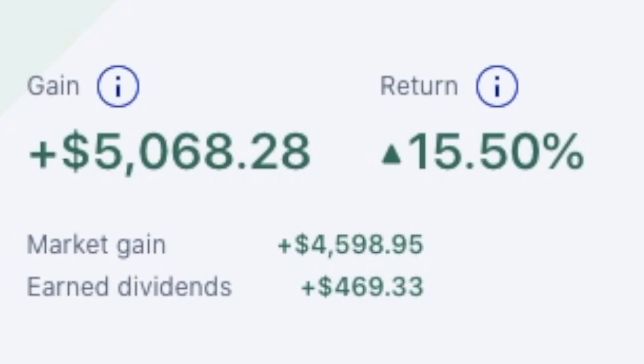In regards to the earned dividends, because you do have to pay taxes on earned dividends, let's say that you have losses in your portfolio, or let's say that there are currently holdings in the portfolio that are taking a loss.